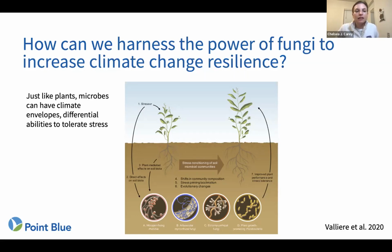Another way to say that is these organisms, these fungi, just like plants, can have climate envelopes. They can have tolerances or preferences for different conditions. So some fungi who have been hanging out in a regionally hotter area through evolution will probably have traits that allow them to tolerate those warmer, drier conditions compared to their cousin in a wetter, cooler area who has evolved for those conditions. They will probably have been selected to have traits that help them thrive in those conditions.